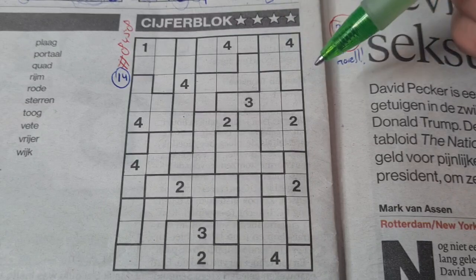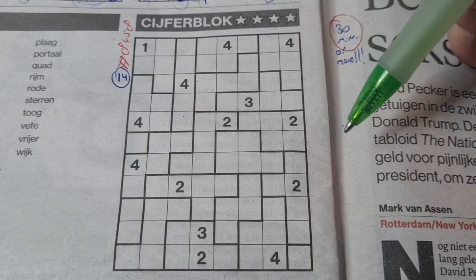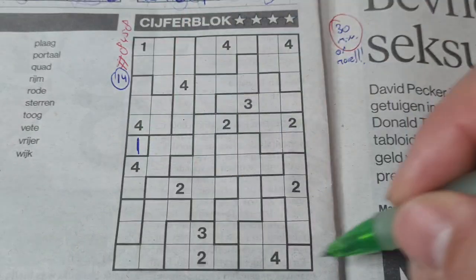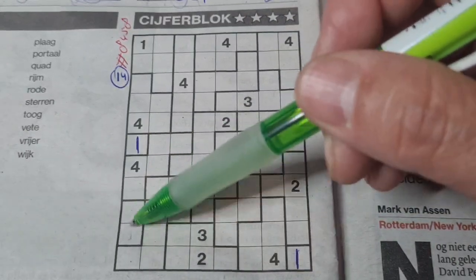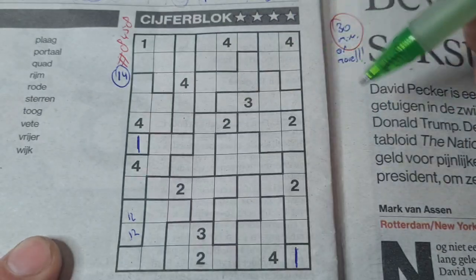So let's get started. First question to you is, can we see here the single box or boxes? Because the single box is always a 1. Here's a single box, there's a single box, always a 1. Next question, do we have here dual boxes? I see here only one dual box, contains the 1 and the 2. Well, I do not know in which order, so let me mark those 2 boxes.